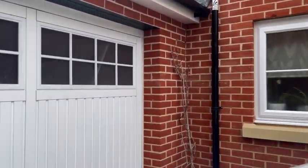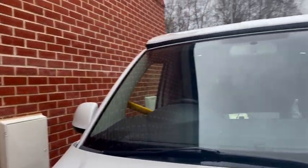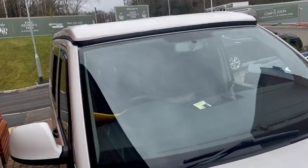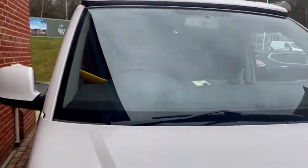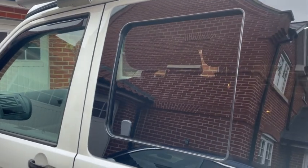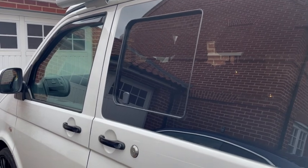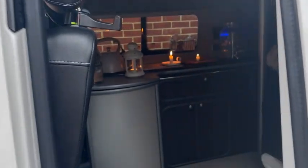We come round the front with Georgie. Not really any changes, and we're loving every single moment. We really are. And I'm going to take you inside now, and I want to have a little chat today about the way that we live in Georgie, the way we are when we're away in Georgie, what's important to us, what we've learnt from having Georgie along the way. So here we go. Let's go inside.